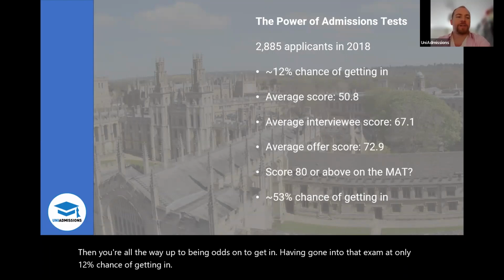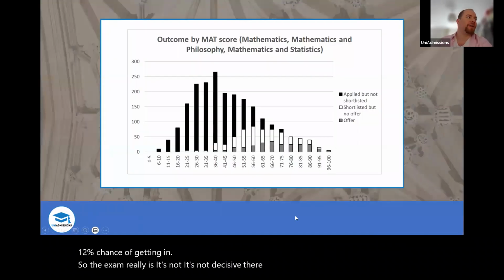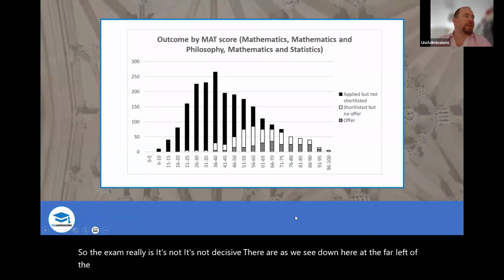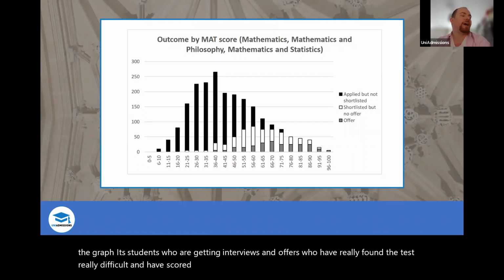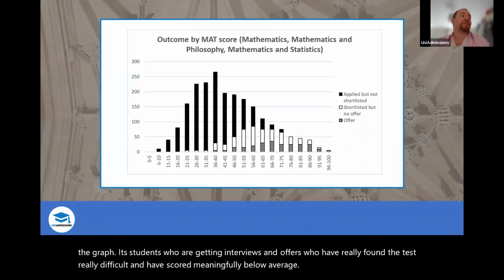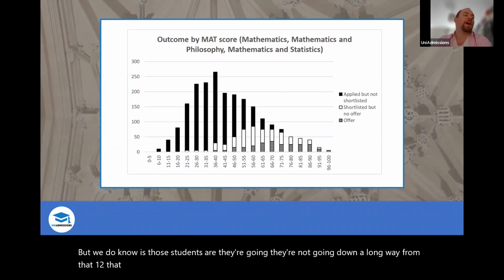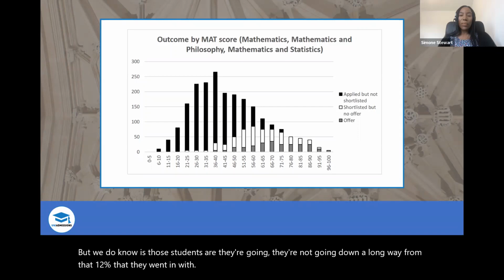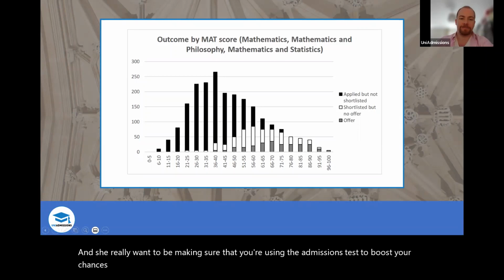So the exam really is not decisive. There are, as we see down here at the far left of the graph, students who are getting interviews and offers who have really found the test difficult and have scored meaningfully below average. What we do know is those students are going down a long way from that 12% that they went in with. And so you really want to be making sure that you're using the admissions test to boost your chances as much as you possibly can.